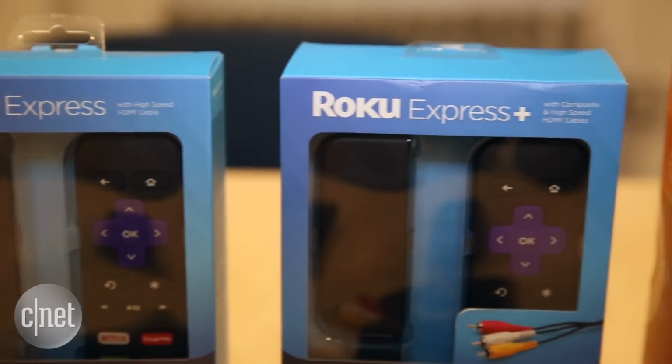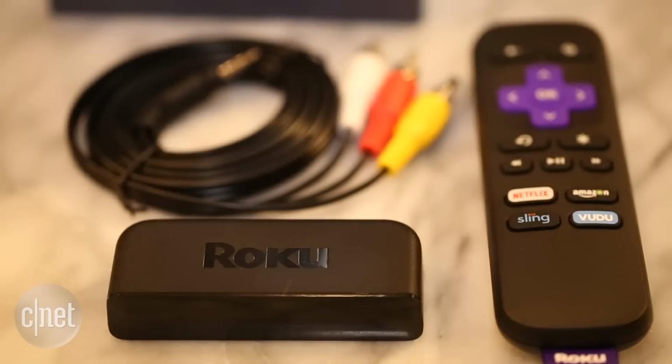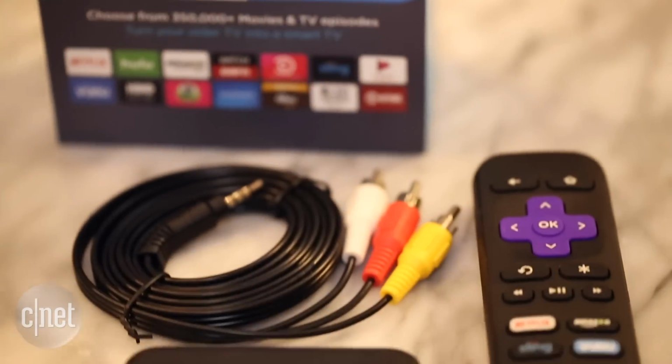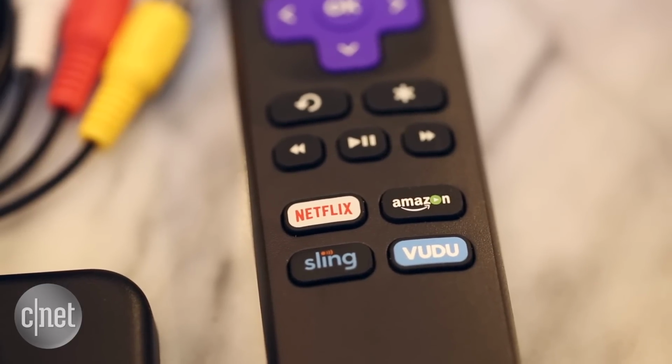The second new Roku, the Express Plus, is $40 and looks the same as the normal Express. The difference is that it's designed to connect to older TVs that have yellow, red, and white analog inputs instead of the HDMI jacks found on newer sets. Basically, no other current streaming device does analog video, so the Express Plus is one of the few options to bring streaming to older TVs.